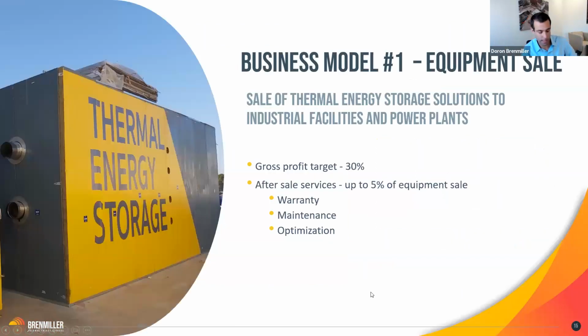A few words about business models. So we are working in 2 main business models. One of them is selling the equipment. You can see the numbers here. We typically also sell with the equipment service agreements, which gives you support, optimization, warranty, maintenance. This is one that was quite significant in the last years.